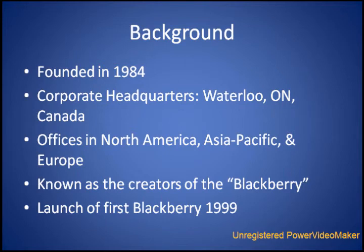The reason I chose to relocate and work for Research in Motion is because they are one of the front-runner leaders in mobile technology. Having the privilege to work for such a large company and be a part of the fast-paced environment at which they operate is a great learning experience.